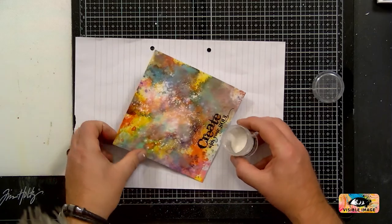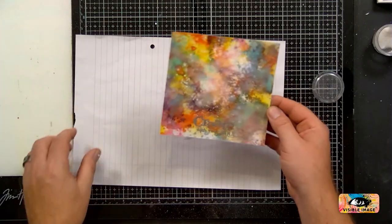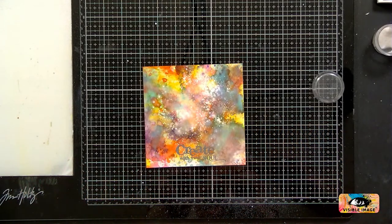Right, okay. So clear embossing powder. And do you know what? How much of this have I been doing without my glasses on again? I didn't even notice. Oh, thank you. Right, that's for you. No wonder it went wrong. No. Oh, no, it didn't go wrong. It's just different.